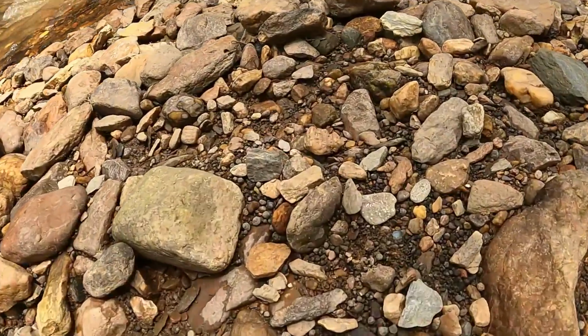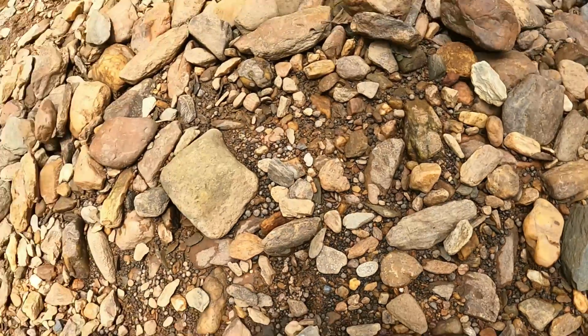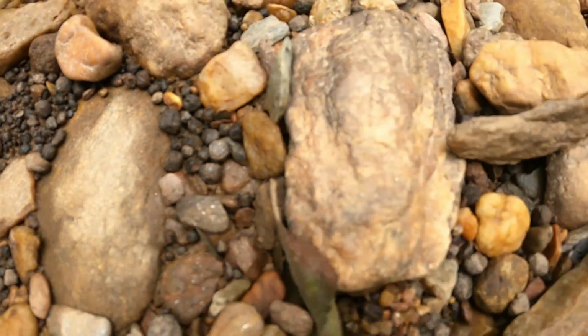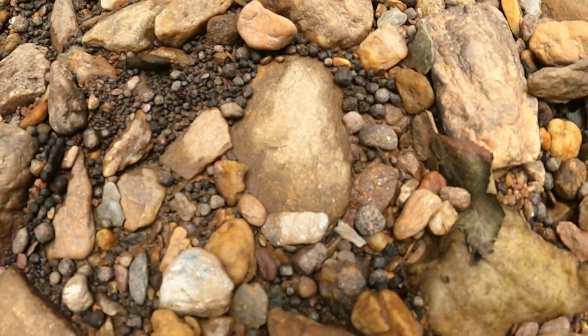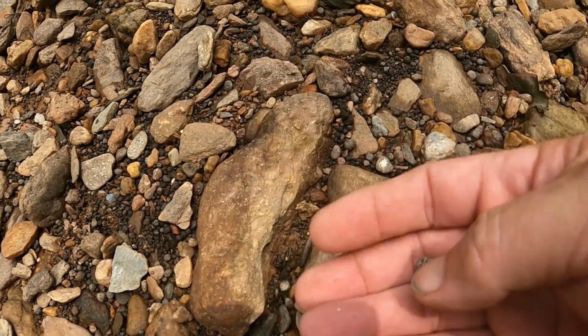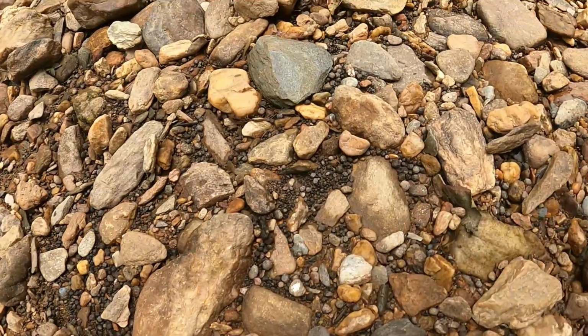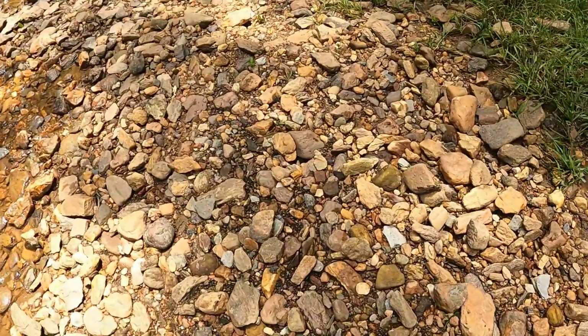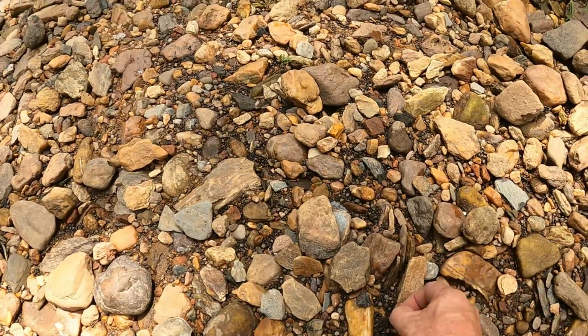Look at all the garnets. I mean, they're everywhere. Every one of those round balls is a garnet. It's a pretty good sized one. Let's keep looking. There's a decent one.